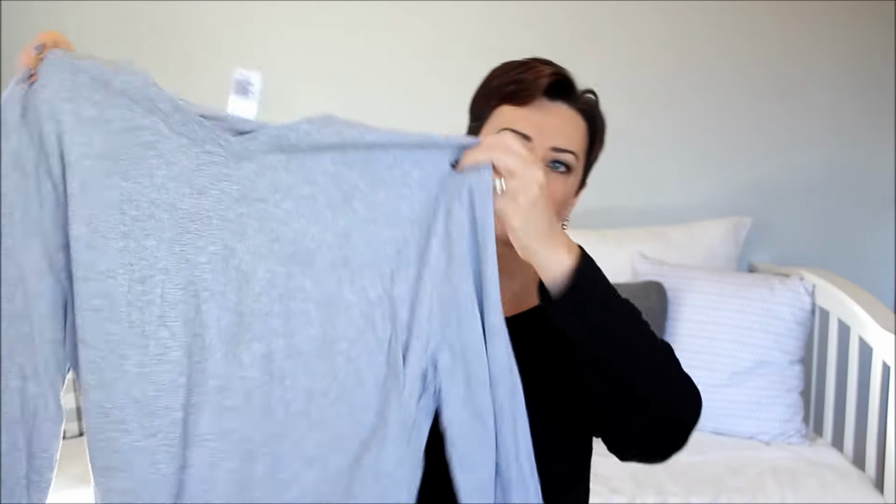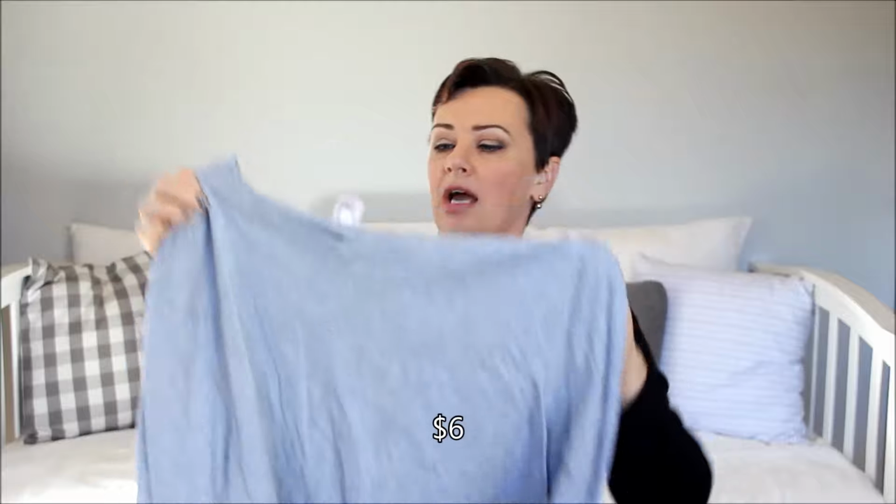Next up, I needed pajama tops. I needed long sleeve pajama tops, and of course they don't have any long sleeve pajamas left because all the summer stuff is in. But in the men's department I found this plain grey long sleeve top for $6, so I'll just wear that to sleep in.